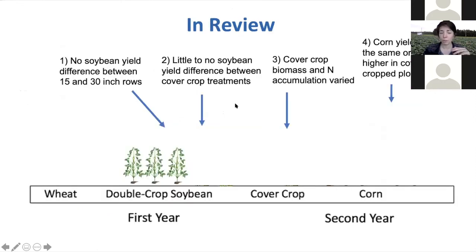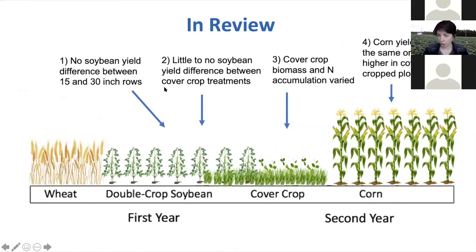So just to quickly review all of this information: of this 2-year system we've got going on, there was no soybean yield difference between the 15 and 30-inch rows overall. And then little to no soybean yield difference between the cover crop treatments. You might remember that there was just one field where the cover cropped soybeans yielded lower, but on all the other ones, they were very similar.